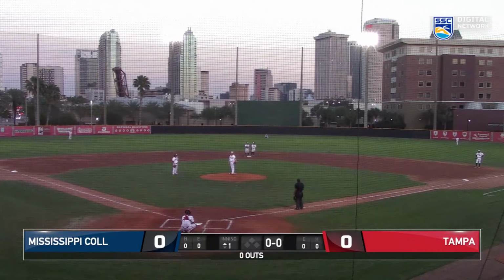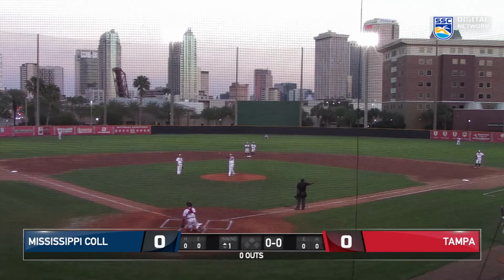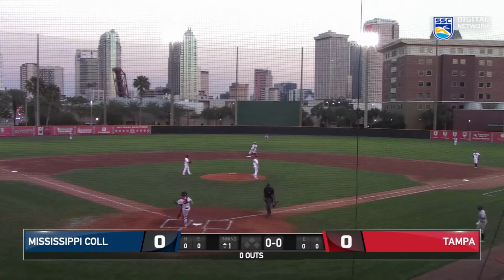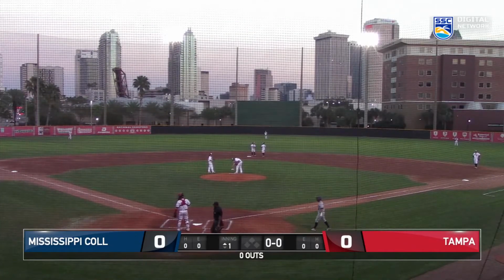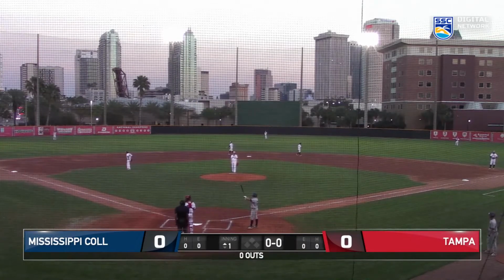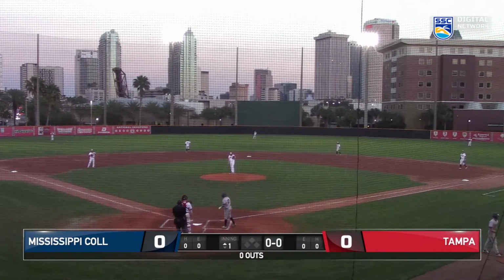Starting lineups for both teams are very similar to what you saw in the first game. Leading off for Mississippi College will be number 17, Lane Willis. Batting second will be number 26, Lance Wade. Batting third is the right fielder, Ken Scott, number 2. Batting cleanup is number 10, the designated hitter, Caleb Reese, who came in a pinch hitting role in the last game. Batting fifth is the first baseman, number 28, Tristan Tigret. Batting sixth is the center fielder, Marcarius Lee.